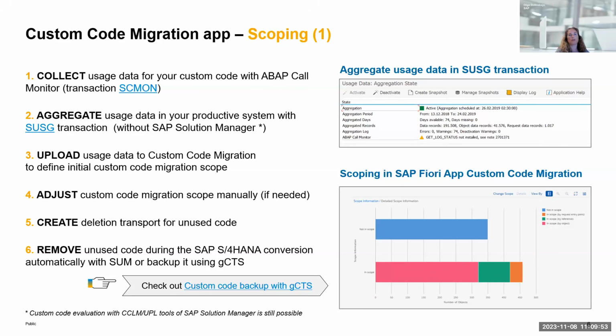Therefore, the suggestion is to collect usage data for your custom code, and the recommendation is to start collecting usage data at least 1 year before the actual S/4HANA conversion project starts, including, of course, year closing as well. And you can do it either directly on the ERP system using ABAP Call Monitor, and for the aggregation of the usage data, you can use the SUCG transaction, or you can collect usage data also in the classic way with Solution Manager, and then it will also be possible to upload such usage data to the custom code migration app to define the initial scope for migration. Of course, anytime you can adjust the scope as needed, manually add objects to the scope or remove objects from the scope.